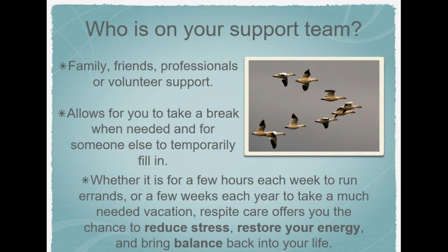Really the support is intended to give you a break. I love this analogy of the birds flying in a V shape, because when one in front gets a little bit tired, he or she steps back and lets somebody else take over for a little bit and allows them to recuperate and get their strength back and energy to keep moving forward.